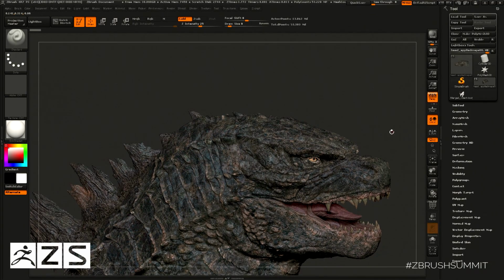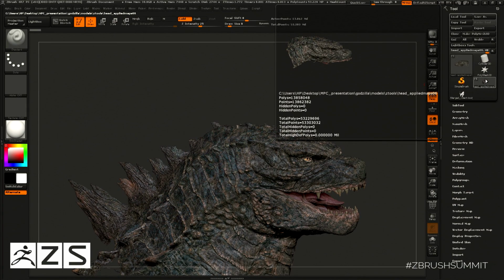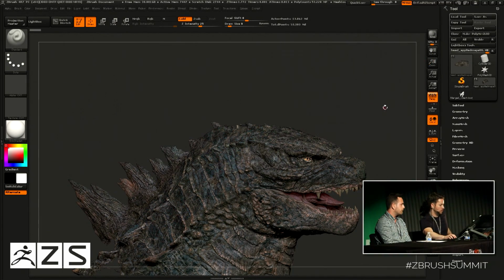You got a question here on the floor. For these very organic characters that you guys are doing, are you predominantly staying out of symmetry and doing all your sculpts asymmetrically? It's modeled symmetric. The topology is symmetrical, then we add asymmetry into the topology, but the sculpting is always asymmetrical.